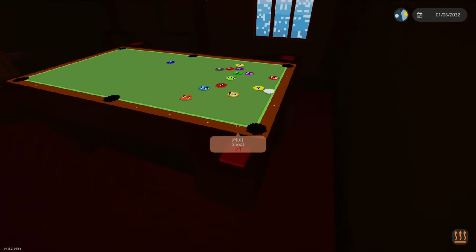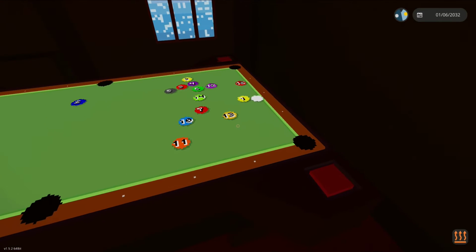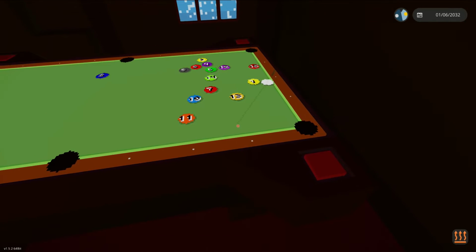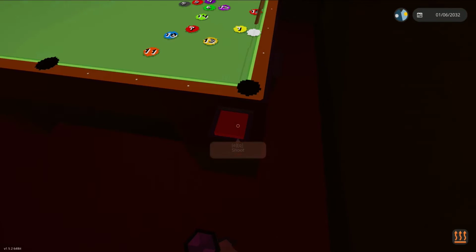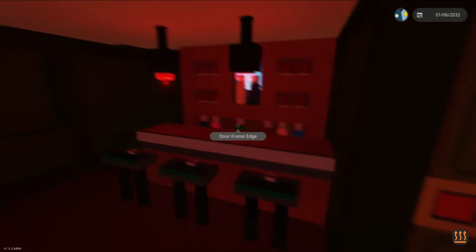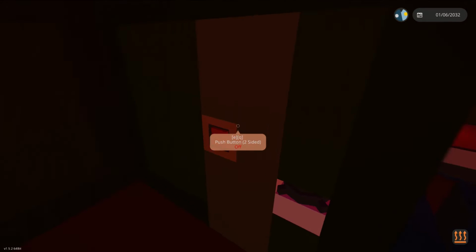Let's see here. Maybe I could place my stick. I seriously wonder how people craft these contraptions. No! I got the white ball in! Okay. Oh, wow, we got a little bar here. Hopefully we don't get drunk.